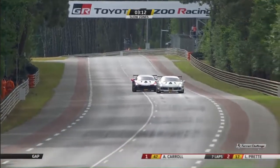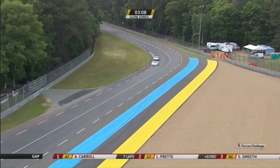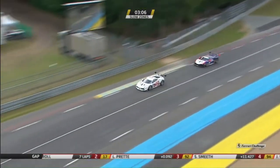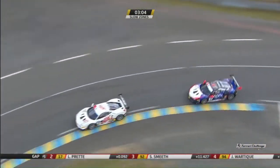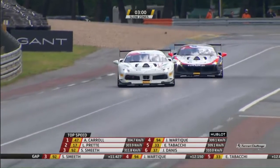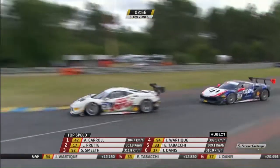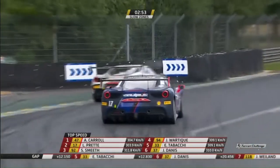So Louis Pret to the left-hand side of your picture as Adam got this done. He's far enough ahead, but Louis is on the inside. Adam Carroll, that was the moment where he did exactly what you said he was going to just have to do, take a little bit more, and that was the risk, and he's done it. Yeah, fantastic move around the outside into Indianapolis. I'll doff my cap to you, Adam, for that one. That was a good move, but it's not over yet.